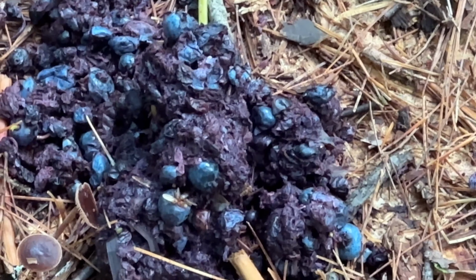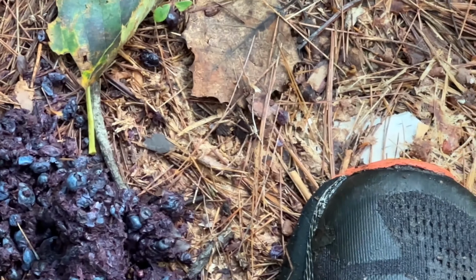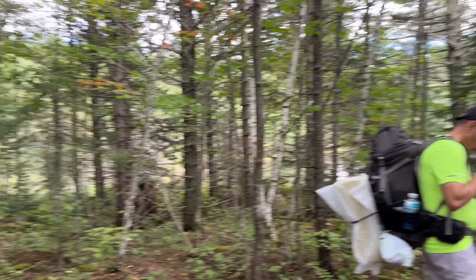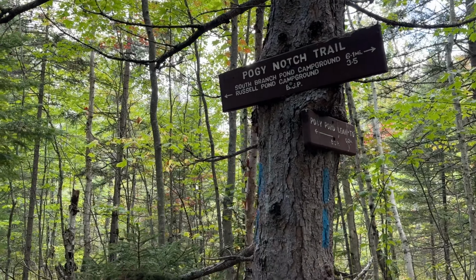Yeah, we get some bear scat here. It's not big at all, when you look at it next to my foot. Pond Lean To is 0.2 miles this way. So this must be Poggy Pond that we're passing. And we are 3.5 miles away from Russell Pond.